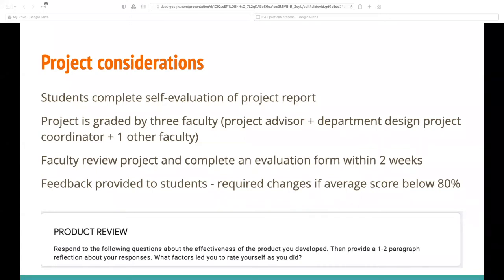Not right now. So right now, we want you to do the project and the extended write-up like you would for the master's degree. Any other questions?